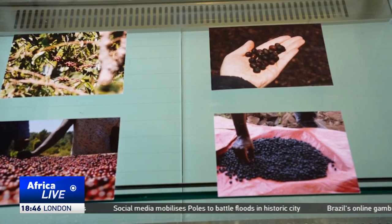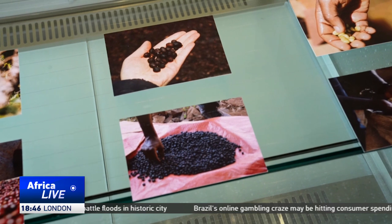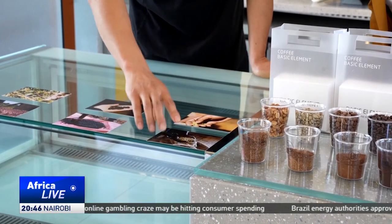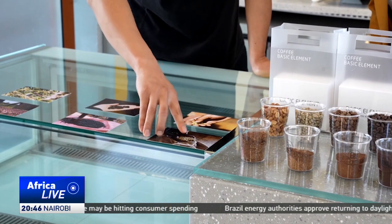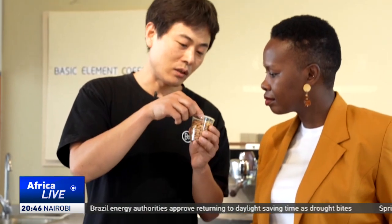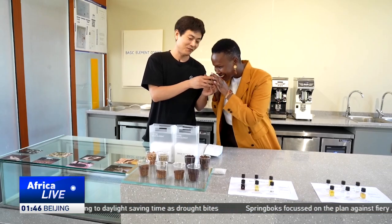And this is what it looks like after harvesting. People usually spread them out in the sun to dry. This is the stage where the beans are dried but still have a thin layer covering them known as parchment. After threshing, it becomes green coffee beans. The green beans have an astringent taste. This one's from Kenya.